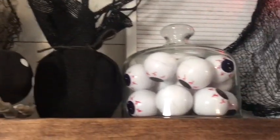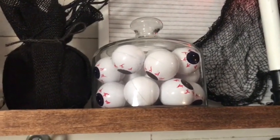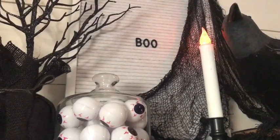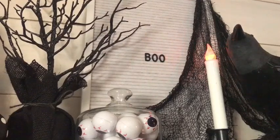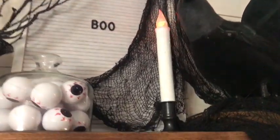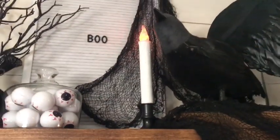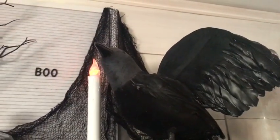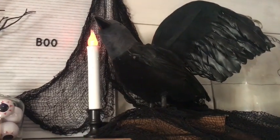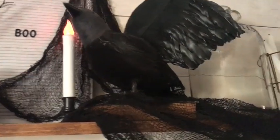I saw them. Inside the cloche, I have some eyeballs. The eyeballs are from the Dollar Tree. And then my felt board is from Walmart. And it just says boo. Obviously. More creepy cloth. Another one of those awesome candles from the Dollar Tree. That crow is amazing. I love it. It's huge. And I got that actually from someone I know, so I don't know where she got it.